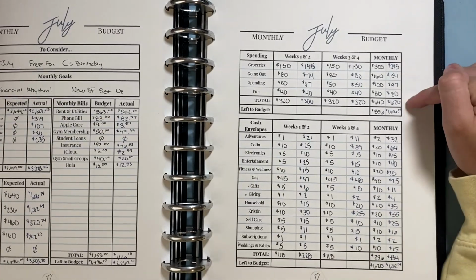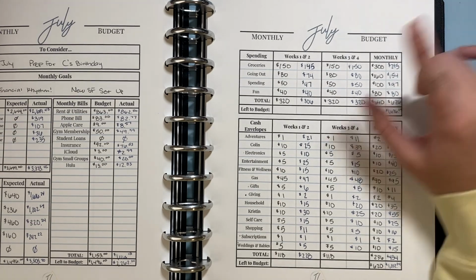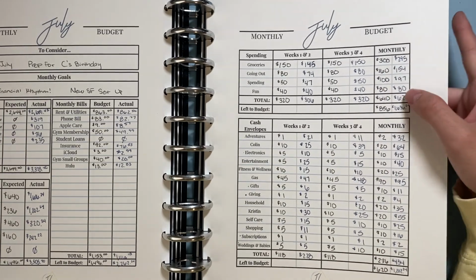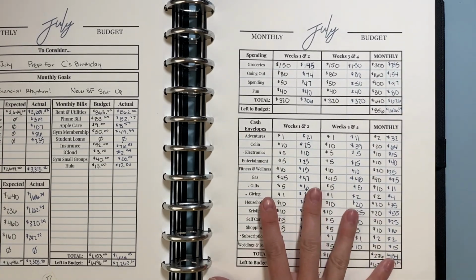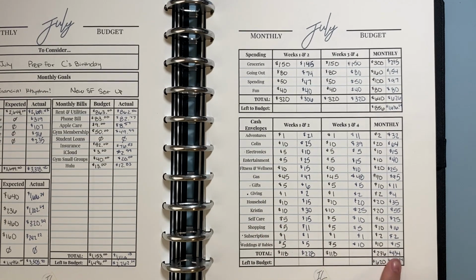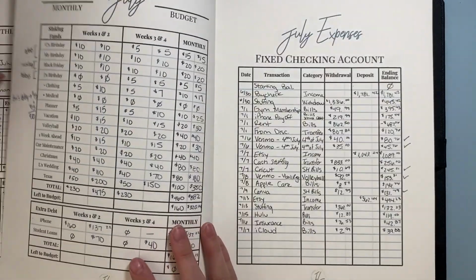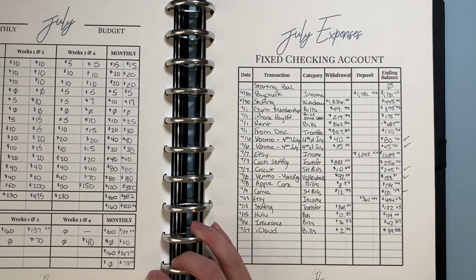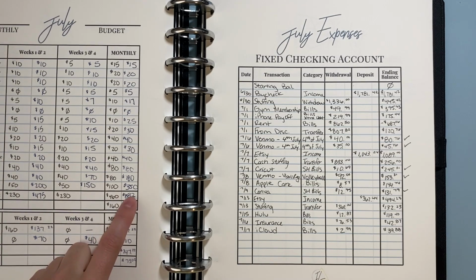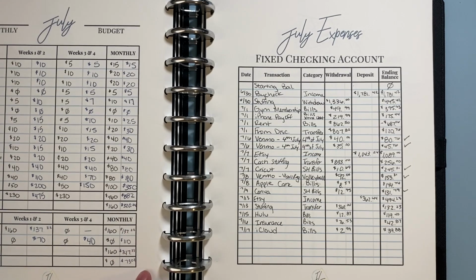For my spending, I was under budget, but only by a few dollars, which was all from weeks 1 and 2, because weeks 3 and 4, I spent every penny. For my cash envelopes, I was on track to save $236, and I saved $434, so that's really exciting. Then for my sinking funds, I was supposed to save $460 and I saved $882. So again, almost doubled that, which is exciting.